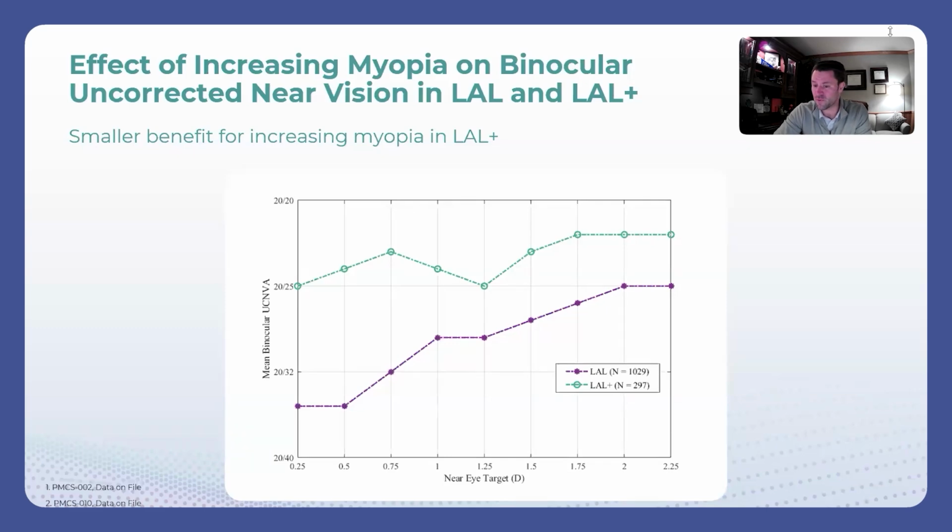But the LAL traditional, moving in that linear way, I mean, the further you go, the more myopia, the more improved near vision you'll have. Now, the flip side of that coin is then you're having more anisometropia and you're inducing a true monovision. And we don't use the term monovision in our clinic. We call it blended vision because the eyes do work better as a team the closer that they are.